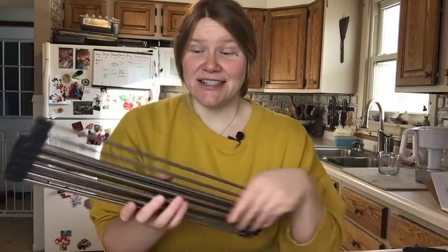Now, when I say gadget, actually, a lot of the things I'm going to share with you aren't really technical little gadgets. They're just tools that I found to be really useful in your home. So the first one on the list is this rack.